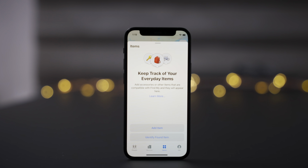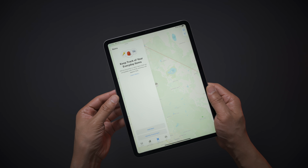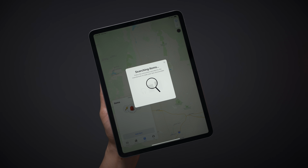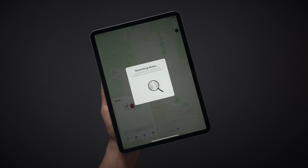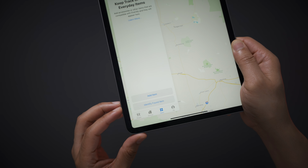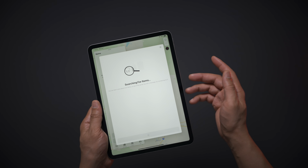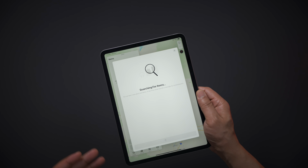Now, I don't yet have an eligible or FindMy certified third-party accessory on my person right now to really walk you through every single step. But basically, you'll just go to the Items tab and then tap Add Item. It'll search for that item and then just use the aforementioned steps to go through and add that item to your account. Now, if you happen to find an item, you can simply tap Identify Found Item, and that will allow you to discover details about the item, maybe even how to get in contact with the person who lost the item so that you can arrange to get it back to them.